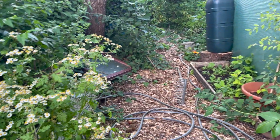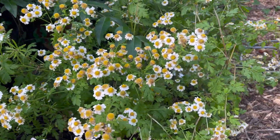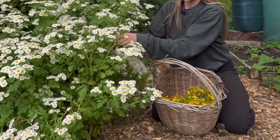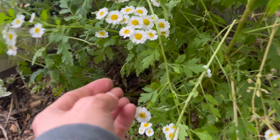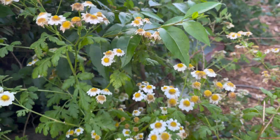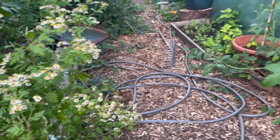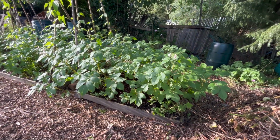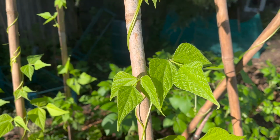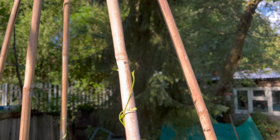Just on the other side here, all of my feverfew now starting to go over. I've harvested so much of this and used it for drying, for teas, and I've made balms and tinctures with it all as well. So it's had a really, really good year, this plant, and it's just getting bigger and better every year. But in these beds here, I've got quite a few potatoes that are all popping up now, and also some climbing beans up these little bamboo wigwams as well.